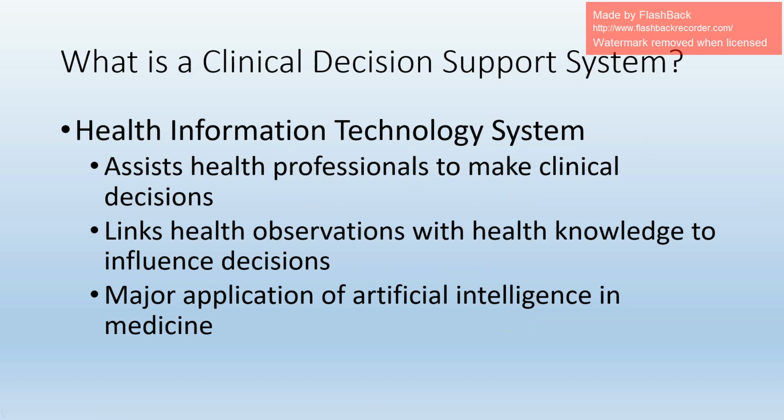The dynamic ward list project is what is called a clinical decision support system. This is any system in health information technology which helps health professionals make clinical decisions. This could be a simple thing like a body mass index calculator or a complex medication prescription system. What they do is link health observations with knowledge to influence decisions. They're a major area where artificial intelligence is involved, and this project had nothing to do with artificial intelligence, but it's the way things are headed in the future.